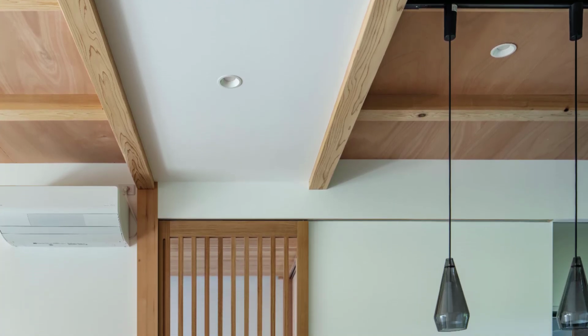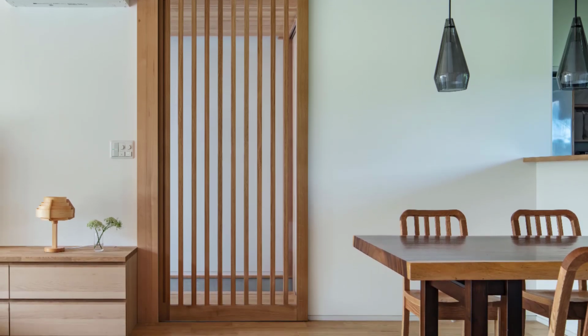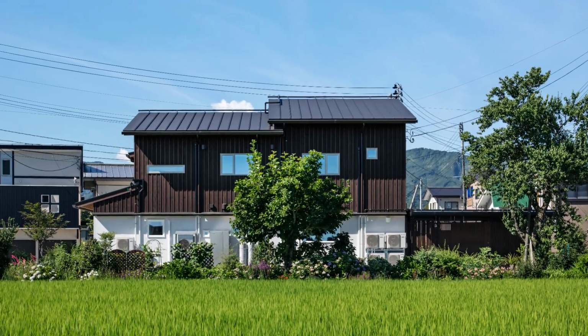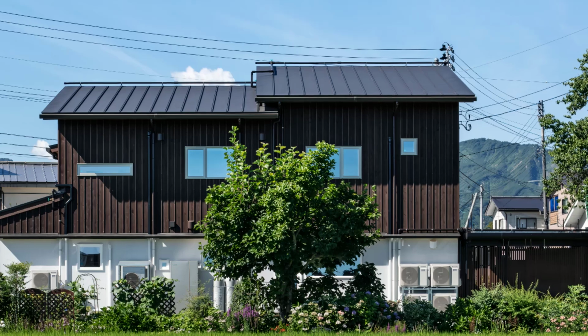As the snow blankets the house, the layered roofs blend seamlessly into the winter landscape, reflecting the region's seasonal changes. This house stands as a testament to how architecture can embrace and reinterpret local traditions while addressing modern needs.